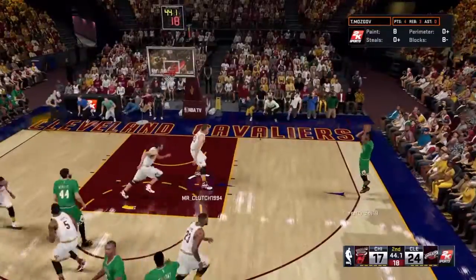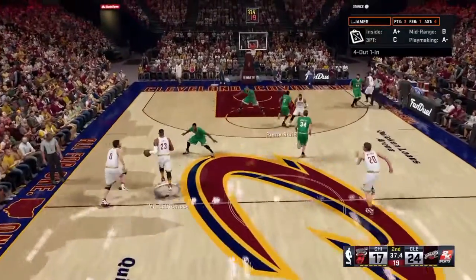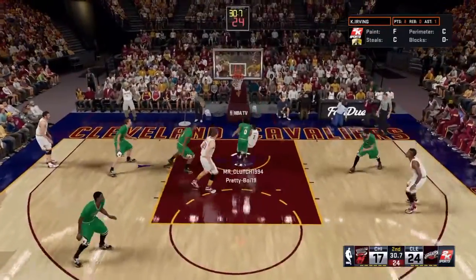Brooks right side. A 3-ball. Again, the miss by Brooks. Cleveland's gone for the 3-pointer 7 times here in the second and been successful 3 times. Down low. A nice shot by Irving.